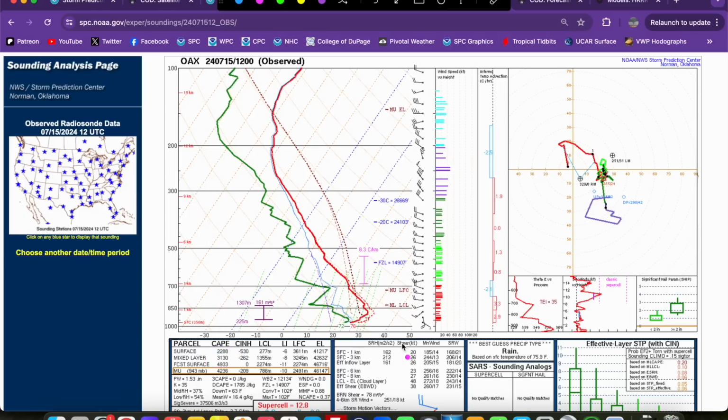Very favorable wind profile as well, even though the winds aloft are fairly weak. 500 millibar winds only at about 20 to 25 knots at this point, but still we have a nicely veering wind profile with height. Winds at the surface are out of the southeast, veering to pretty much due westerly as you go to 500 millibars and even northwesterly up at 300 millibars. So a nicely veering profile with height, favorable for initial supercells and providing strong deep layer shear for a robust severe threat.